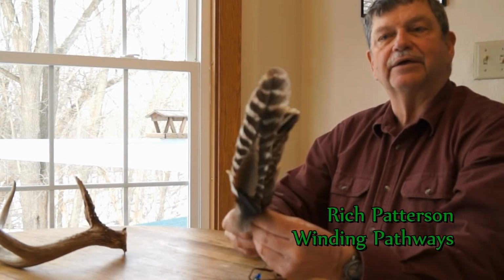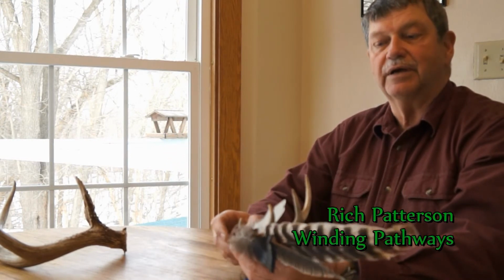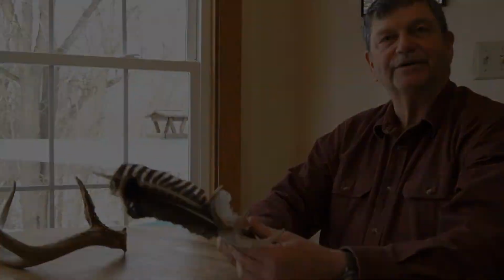Yes, both Native Americans and modern Americans often use antlers for ceremonial purposes. This is an antler that was shed here some time ago, and Marion has taken a pheasant feather and a turkey feather and a few other things and added to it, and she uses them in her healing circles when she is leading them. So this is a modern adaptation of a ceremonial use of an antler.